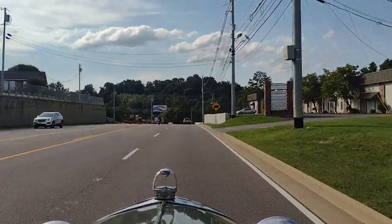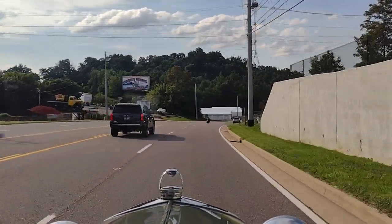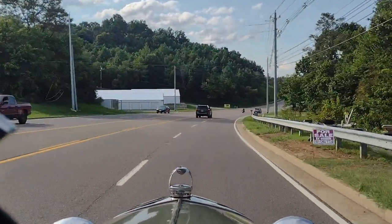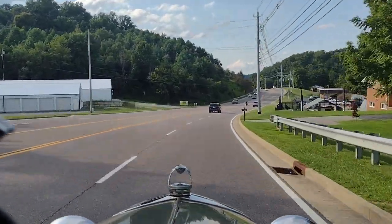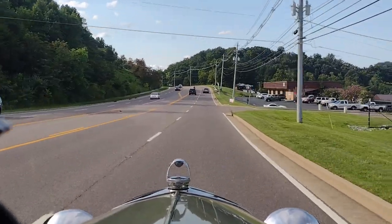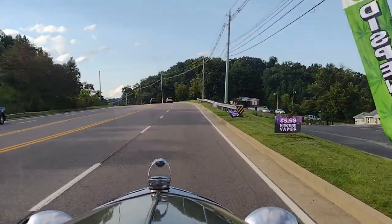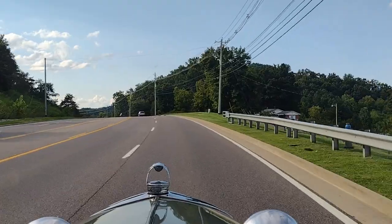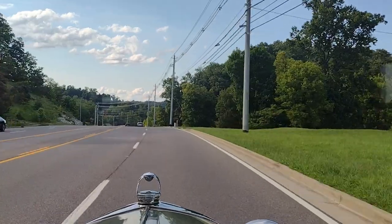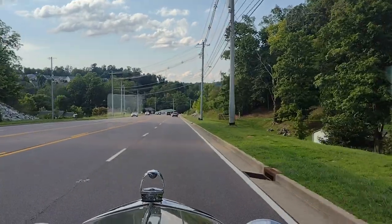And today, we have been invited to do a photo shoot at the Allandale Mansion in Kingsport, Tennessee. So, I am on my way over there to meet my friend Kent, who is also an excellent photographer. And he has the keys to the mansion. So he invited me to bring the Model A there to photograph it. Of course, I have to. So stay tuned as we head that way.